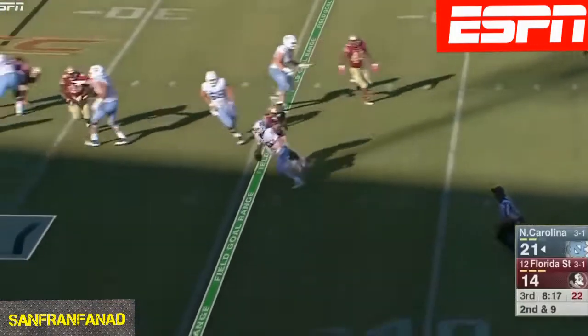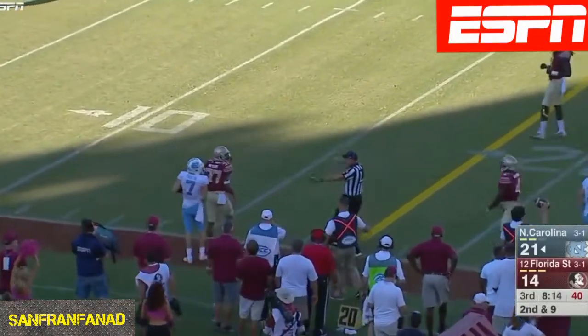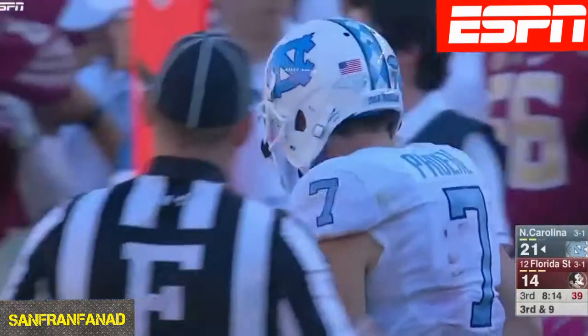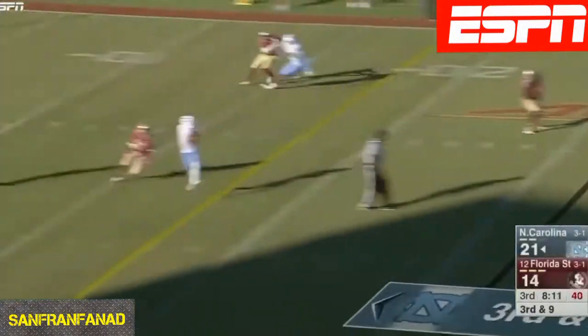Trubisky with some pressure on him. Tried to make a play, but that one is incomplete, intended for Prohl. He was way out of bounds. And Josh Sweat with the pressure. Prohl was beaten. 3rd and 9. Trubisky.